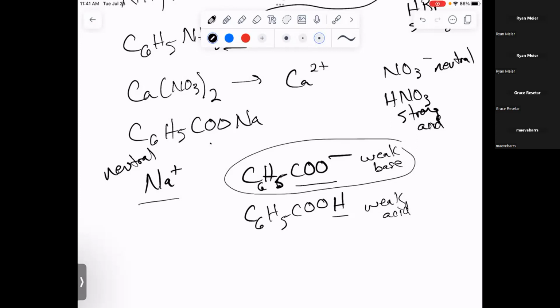So in this case, the only one of our options that could have given us a basic salt would have been this last one. The sodium would have been the neutral cation, and we do have a weak base anion that has that COO, what we call a carboxylate group, at the end. And another thing that can help, if I look here in this table, C6H5COOH has a Ka value right here. The table is trying to tell us that this thing is a weak acid, so that when we take that hydrogen off, its conjugate must be a weak base. That would be the trend that we would see.